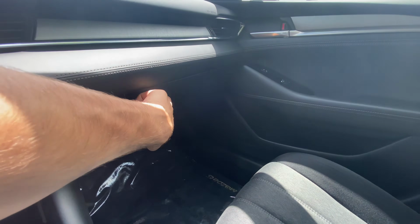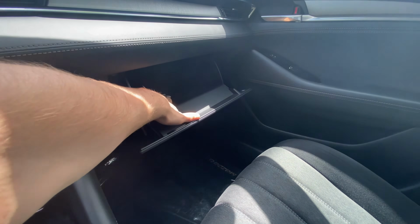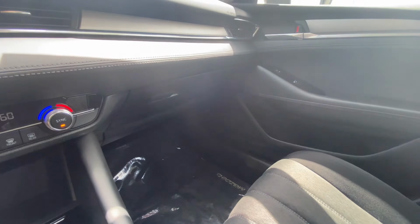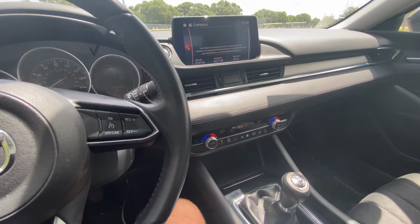Let's pop this little glove box over here. Check out the space. It is damped, of course, but not lined with felt. You kind of wouldn't expect it to be, but it's a huge glove box. You could fit like 10, 15 license plates in there if you need to. But yeah, guys, I'm super impressed with the front seat. Let's hop out to the back and see what we got back there.